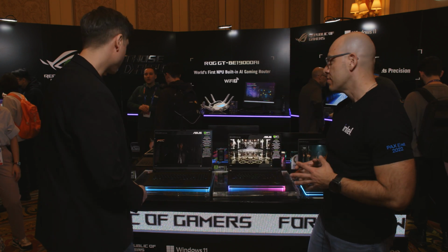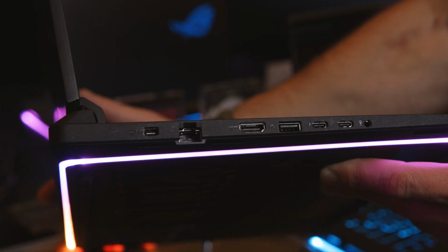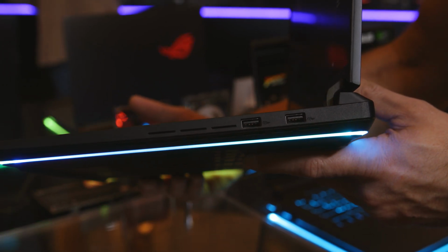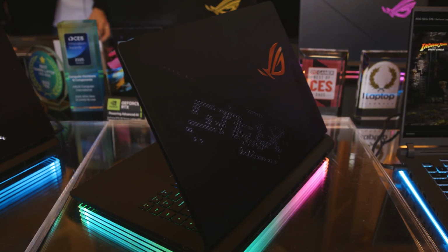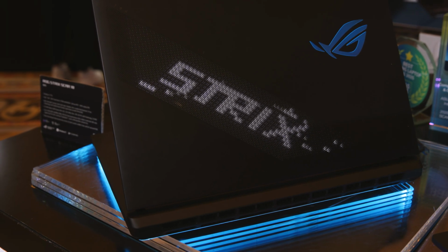Did we cover all the I/O ports that you have in there? Yes. So we got the Thunderbolt on the sides. We got plenty of USB ports as well, HDMI. But what's really cool, new and exciting about this is we now have our Enemy Vision display on both the 18-inch and also the 16-inch. So you guys are probably familiar with it from the Zephyrus series. We now have it on the Strix series.